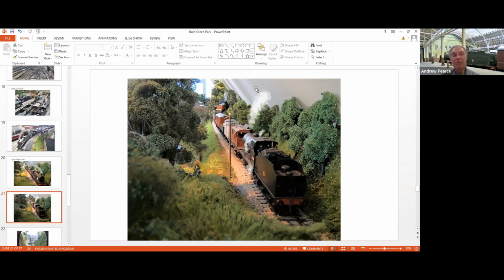So inevitably, the 7F that's radio controlled, battery operated, 53802 is at the front. And the 4F that you can see here, 44560, is also battery operated and radio controlled. So it makes control that little bit finer. But with both of them barking their heads off going up the bank, it's very realistic. And I find that very satisfying. Okay, next one.